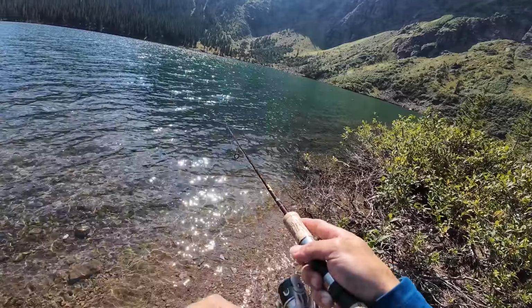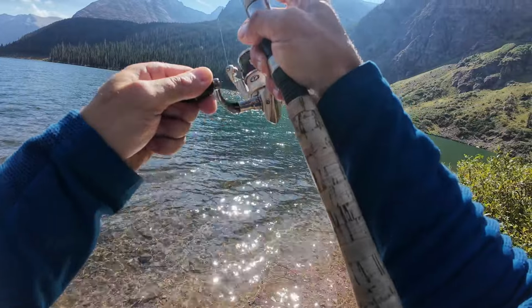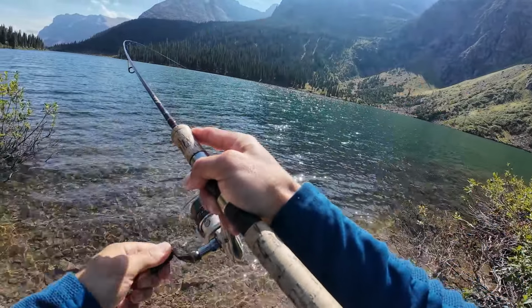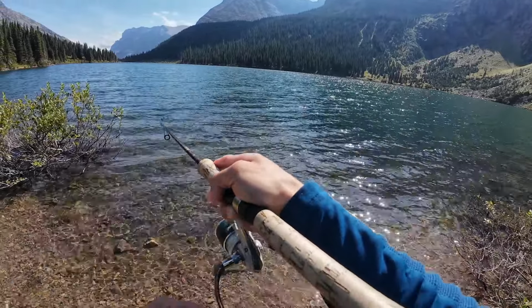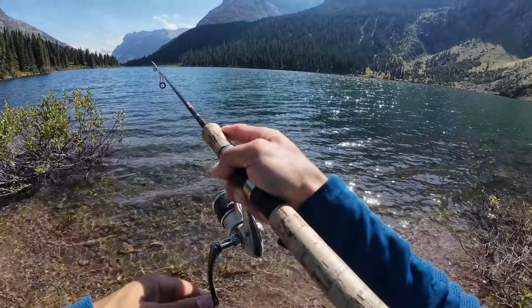Bite. There we go. Got him. Followed it for a while. It's another nice fish. He's pretty. He's got really strong. I love the spotting on these fish up here. There we go. Look at that spotting on that guy. He is gorgeous. What a pretty rainbow.